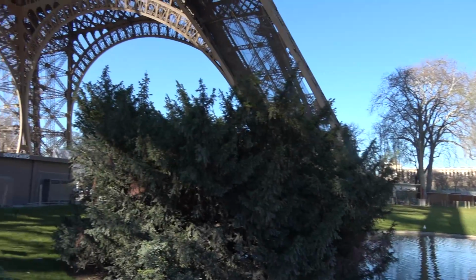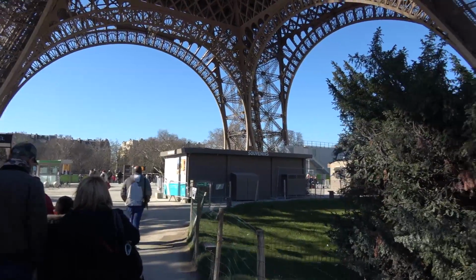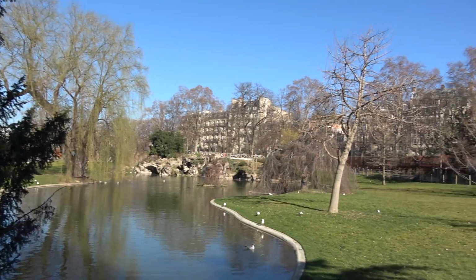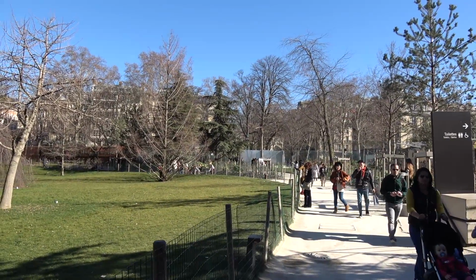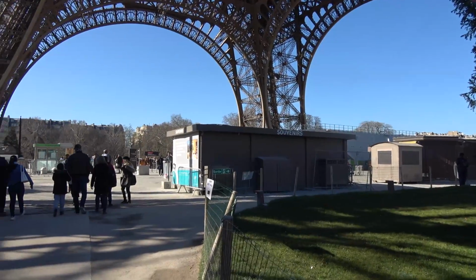And as I mentioned, just the whole setup around here has changed over the past few years. They've been working on it for quite a while now, and it looks like it's nearly complete. Basically, to get underneath the Eiffel Tower now, you have to go through the security checks around the outside, and it's created this really nice area underneath it now. It's a lot less crowded.